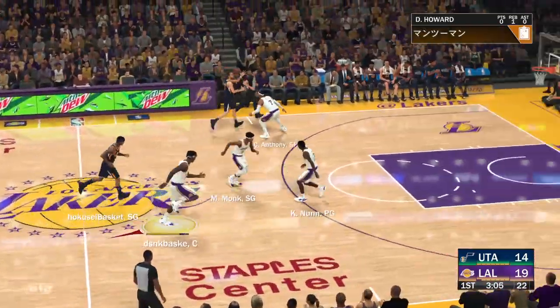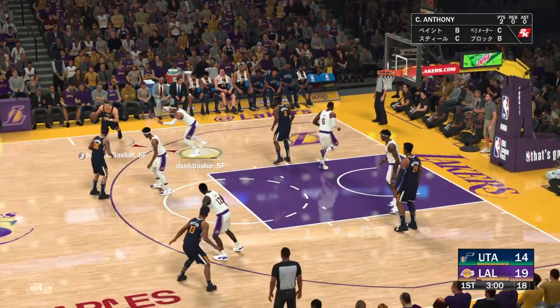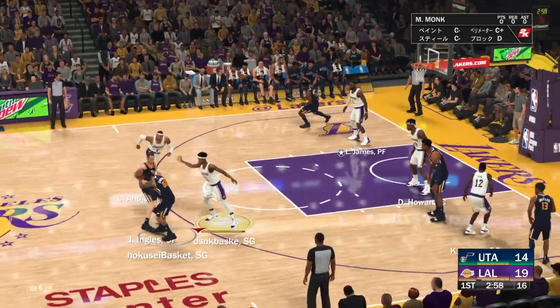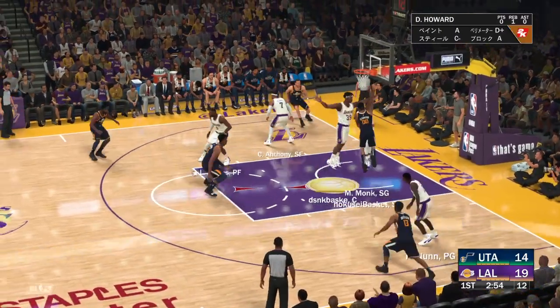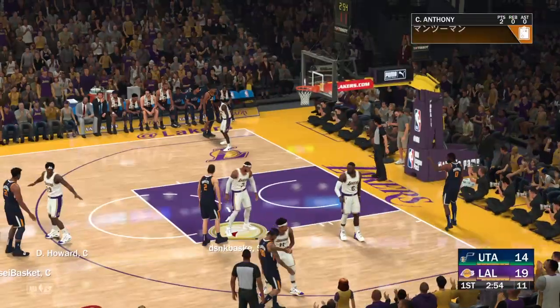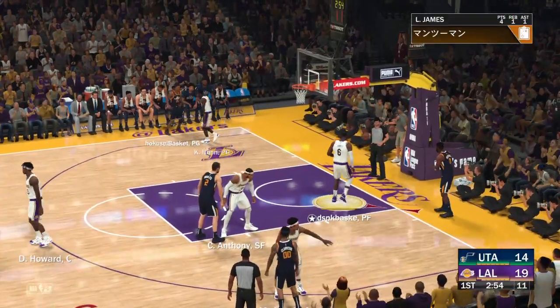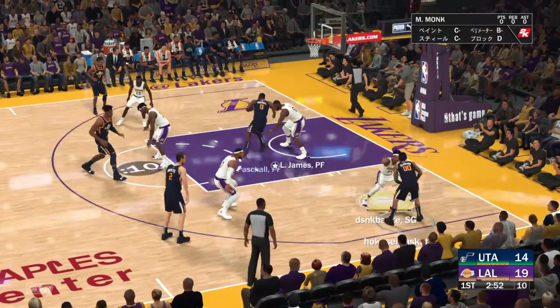Taking it to the rack with power. Hammering down the two-hand slam. Really piling on the lead with a dunk like that. Here's Clarkson. And it's sent back by Howard. Get that weak stuff out of here around Howard. Return to sender is what he stamped that one with.